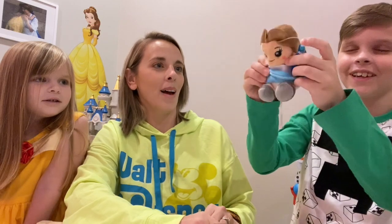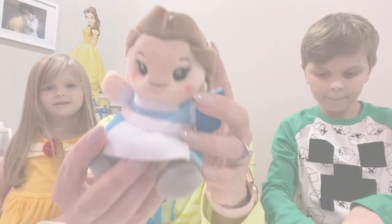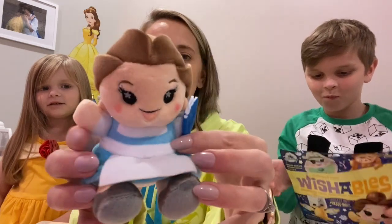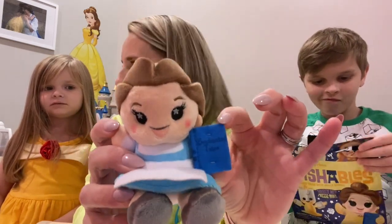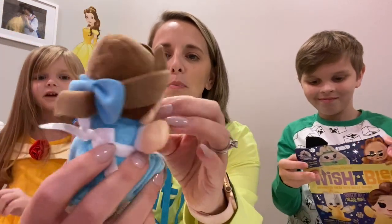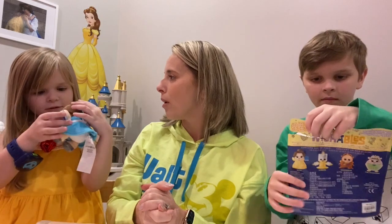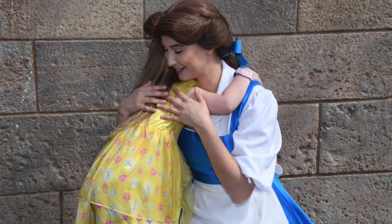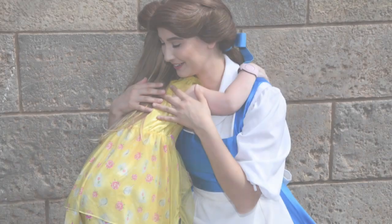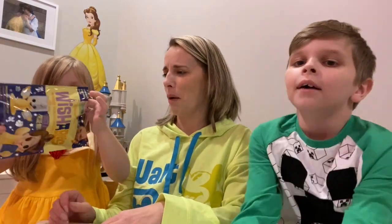We got Belle. She's wearing her blue dress with the white apron. She's got a book because she just loves books, right? Her hair looks beautiful. She looks like the Belle you met at Epcot.